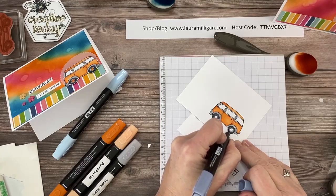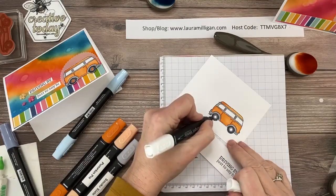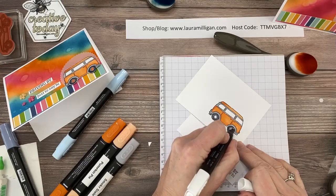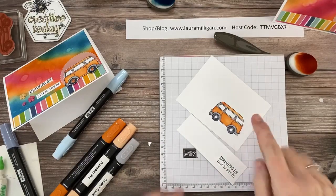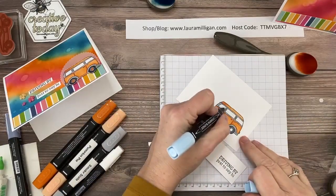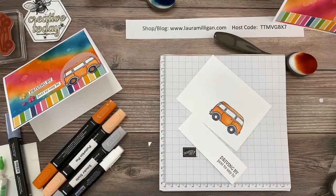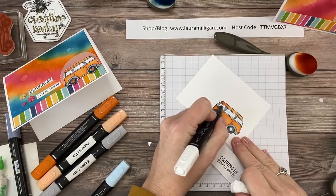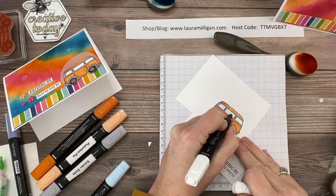Then I'm going to bring in my color lifter and just lift a little color from the wheels, just so they're not so solid black. I'll just do a little bit, soften those up a little. Okay. And then I didn't really want the windows to just be pure white, so I'm going to use a light balmy blue blend, and I'm just going to put a couple, just barely dotting on just a little bit of color in those windows. And then I'm going to take my color lifter again and just blend those in, soften those up. And that'll just, I think it makes the windows look more like they're windows. So I'm just blending those little dots that I made.